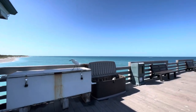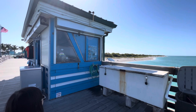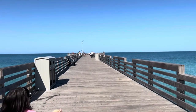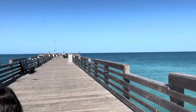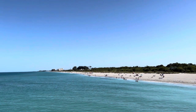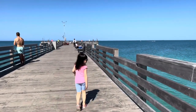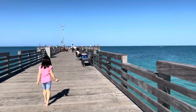Oh, look at this. Wow, a little boat. What is the boat doing? Trying to look for food. Daddy. That is right in front. Hey. Not running. Watch out, Chloe. Just walk slowly.